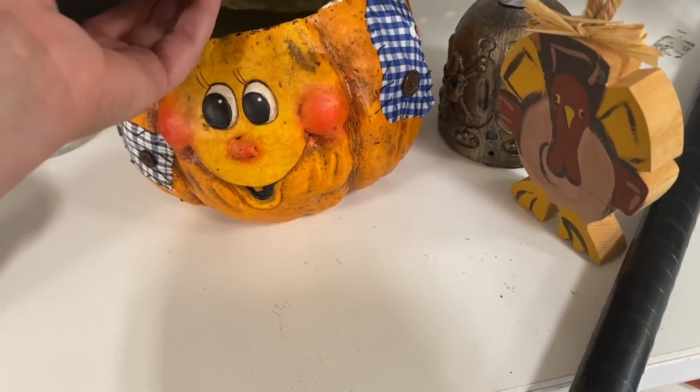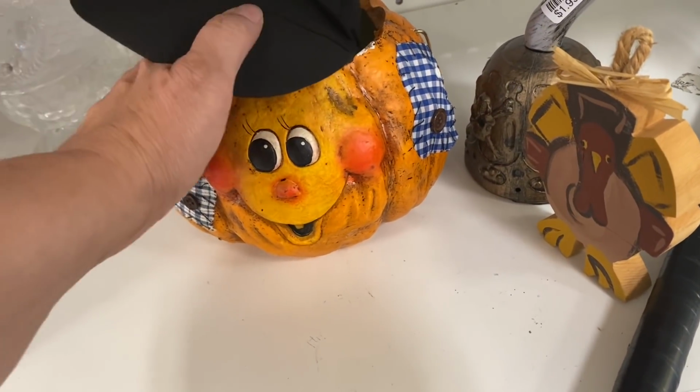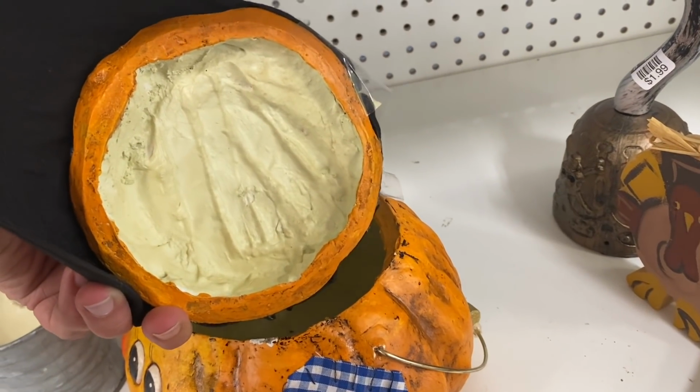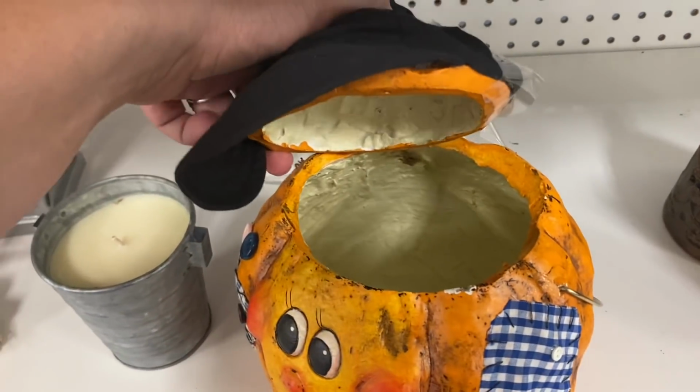I thought this little pumpkin decor was cute. It actually had a hat attached to its lid. It was just kind of different. And I think it's paper mache. Not entirely sure, but that is cute.